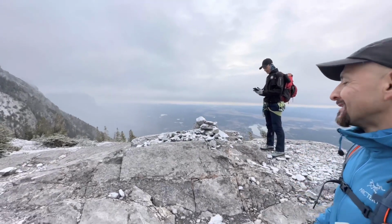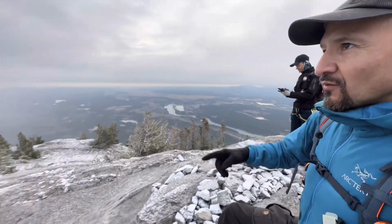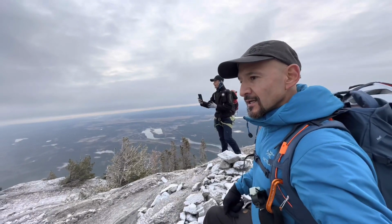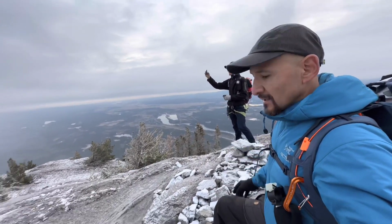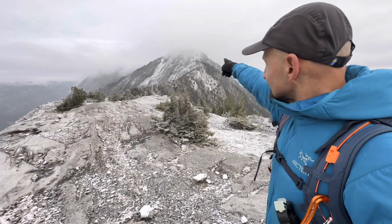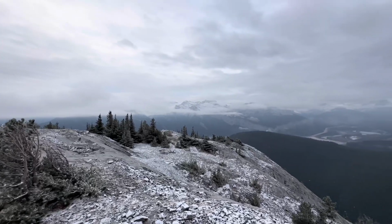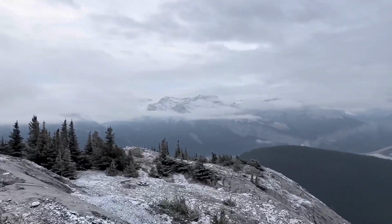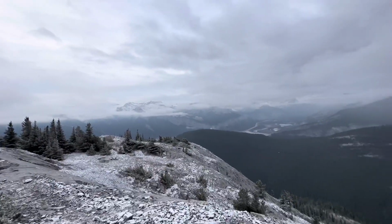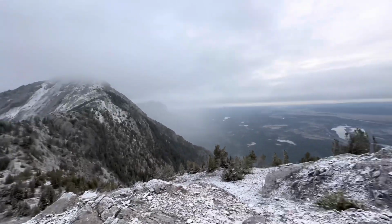I went up this mountain 4 years ago. So I'm coming back to do all the traverse. So this is our first summit. It's Door Jamb, and our next summit is Loder Peak over there. So let's continue. The views from our first summit, Door Jamb. Look at the snow over there, man. Kananaskis is beautiful. Anyway, so this is our view of Door Jamb.